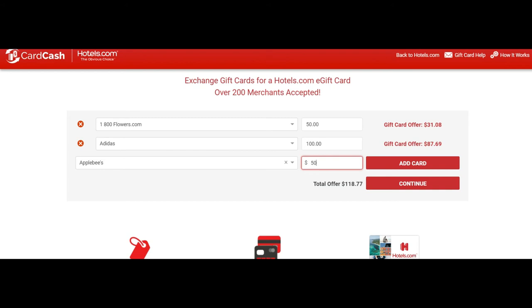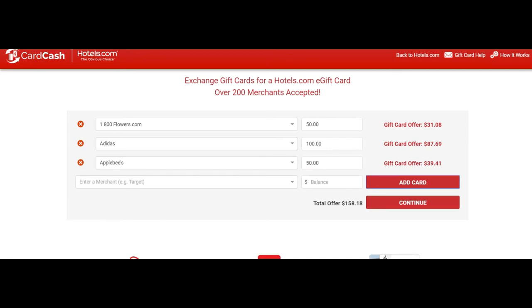If you go out and just purchase gift cards for later usage, now you can take these gift cards and exchange them at hotels.com if you decide that this is the site that you need to use to get a hotel or anything to do on hotels.com. Those three exchanges, $158. And then once you go through this process, you're going to click continue, and they're going to give you an e-gift card to use on hotels.com. Also, you can use multiple cards on hotels.com/GC. You can buy multiple hotels.com e-gift cards. So you're going to get an e-gift card from trading in your other gift cards to use towards hotels.com. And then you just go on hotels.com and purchase whatever you need.